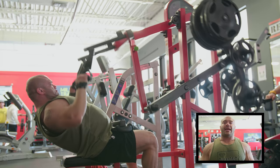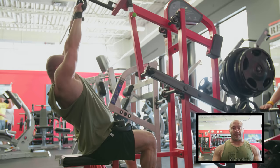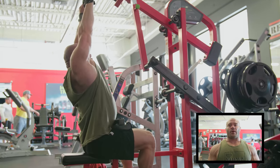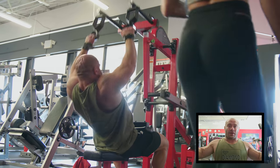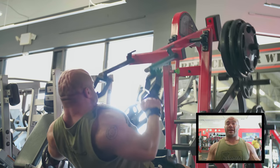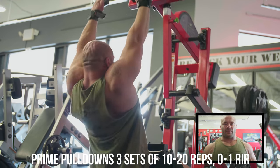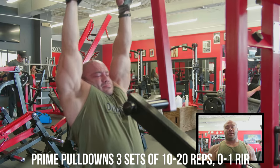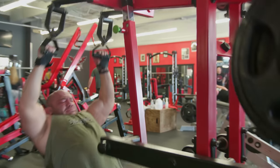A lot of people would say, hey, you should do band assisted pull-ups because you can do more reps, it's less weight. Unfortunately, the band literally flips the force curve backwards from what is optimal. So the band makes it easier at the top where it should be harder, and it makes it harder at the bottom where it should be much easier. The prime pull-down fixed this problem. If you have a chance to use one, do it. The stimulus to fatigue ratio for this thing is unbelievable. You gotta try it to believe it. But we're gonna do 3 or 4 sets, see how we feel. Let's get after it.